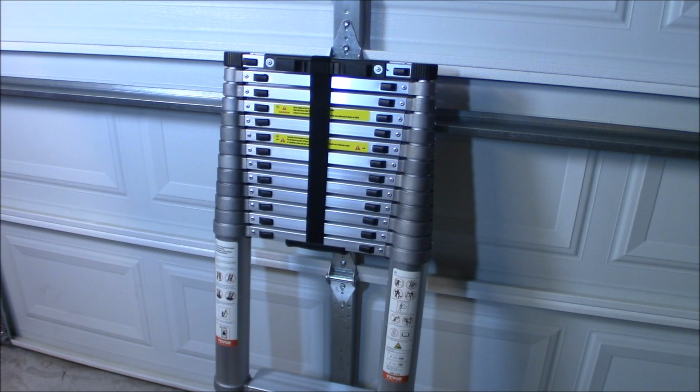And the interface components are designed to withstand freezing weather as well, which is good because it gets freezing out here sometimes. This has been certified by ANSI and the EN131 systems, so you know it's going to be a safe ladder to use. And I have personally used it. I have personally gotten up on my roof with it, had no issues with it whatsoever.